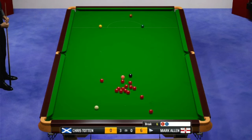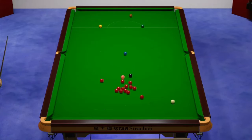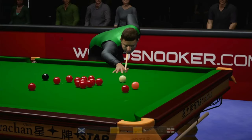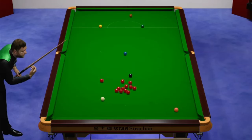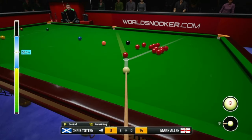6. Seven. This is being played towards the left middle pocket. 13. Fourteen. Too many errors for Mark Allen, and it's costing him. Mark Allen, 14.